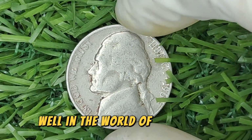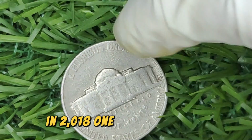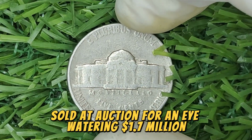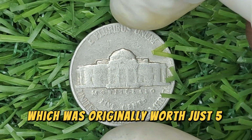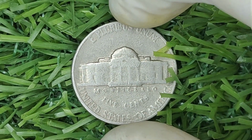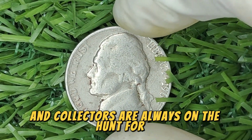Well, in the world of rare coins, the rarer the minting error, the higher the price. In 2018, one of these nickels sold at auction for an eye-watering $1.7 million. Let that sink in for a moment. This tiny piece of metal, which was originally worth just 5 cents, fetched $1.7 million. How? Because it's one of the rarest coins in existence, and collectors are always on the hunt for it.